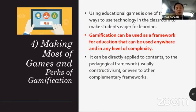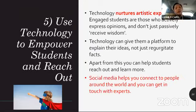Gamification can be used as a framework for education that can be used anywhere and at any level of complexity. Of course, the games that we use should also respond to the grade level we are handling and, again, to the topic we are discussing. And last, the use of technology to empower students and reach out.